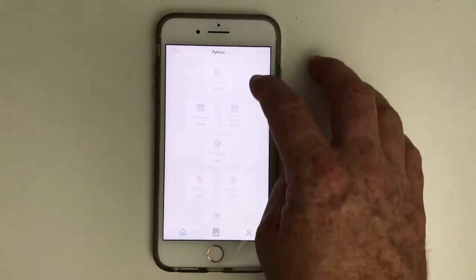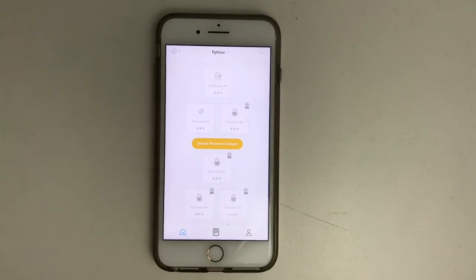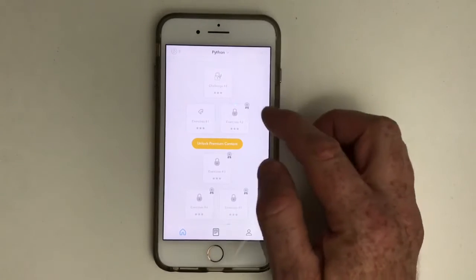Now as I move further down, you'll notice that there's a section called Unlock Premium Content. I mentioned this is kind of a freemium app, so you can download it for free, and then if you want to play with the advanced content in there, I haven't done this yet, but if you do, you can always pay for that app as well.